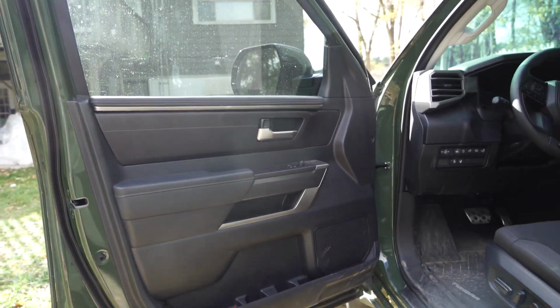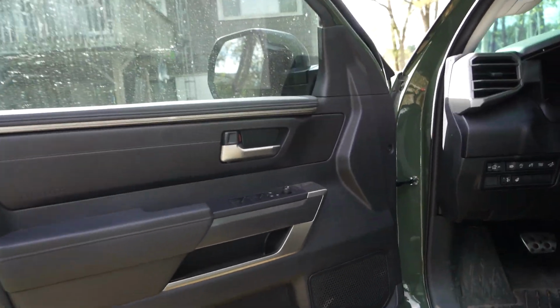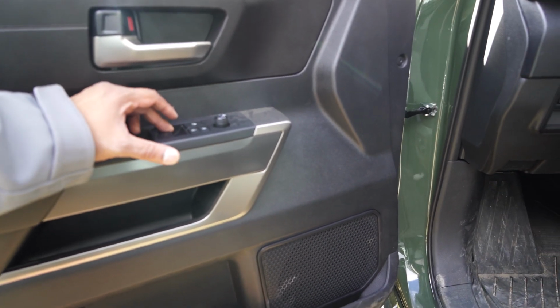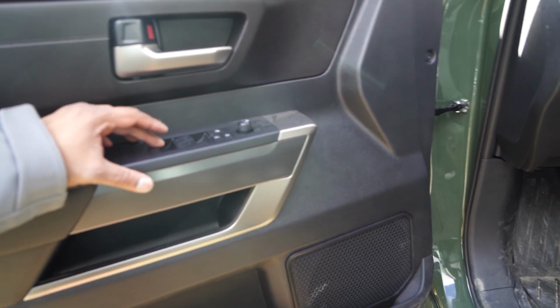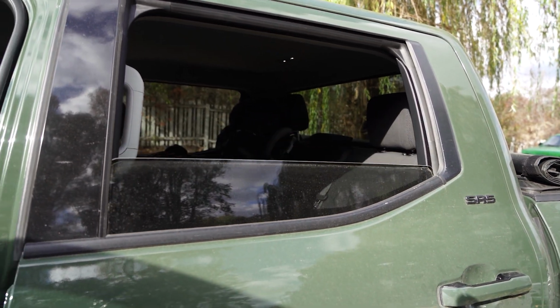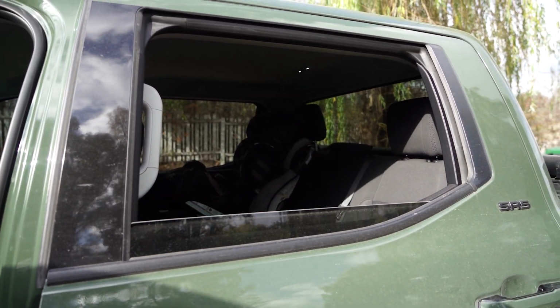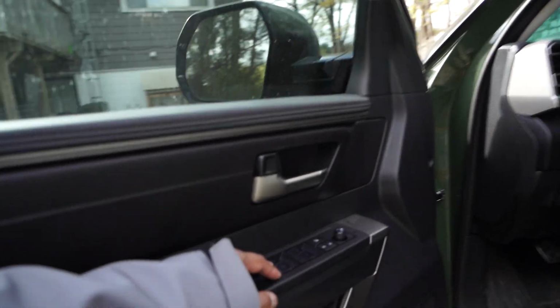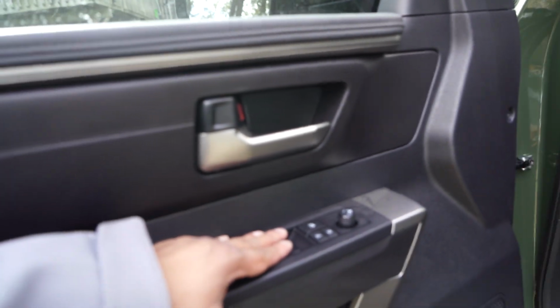All right, we're at the driver's side. That's where all the action happens. So all the window controls, these 2 buttons are automatic, so you click all the way and they will come all the way. I have a feeling the rear buttons are also automatic. I never used it. That's the moment of truth. Oh, okay. I take it back. Sorry, just found out all 4 of them are automatic.